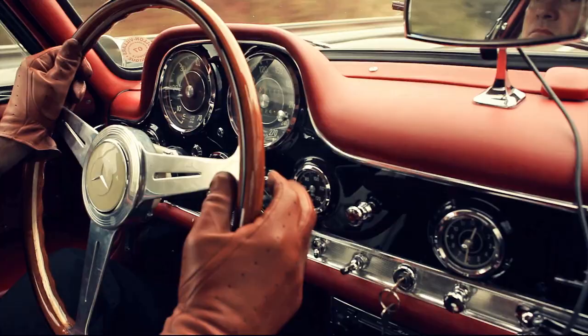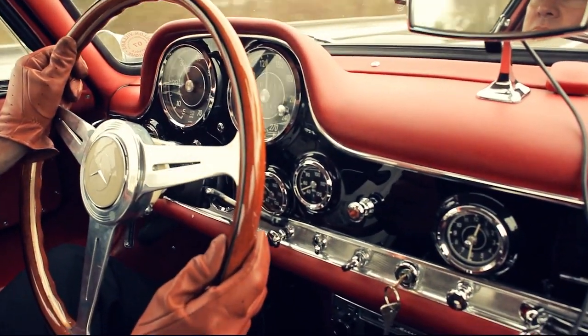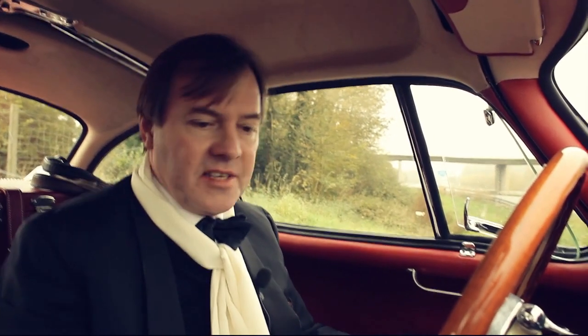I've driven quite a few Gullwings. I've been fortunate enough, and they're fantastic cars, but they have to be really very well sorted out to work properly. The worst problem with Gullwings is they suffer from terrible heat in the interior, but fortunately this car has been beautifully sorted out and insulated properly, and I must say it's very civilized, and it's lovely to drive.